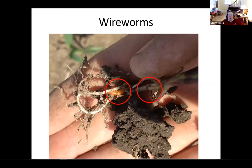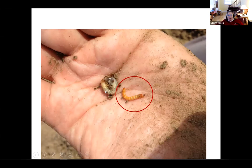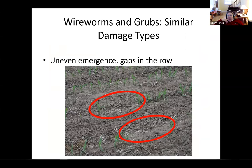Wireworms. This is another early season root pest, against which insecticidal seed treatments can be effective. So here we have a root pruning that was caused by this long, skinny wireworm. And here's a better picture of a wireworm. This is a white grub on the left, and on the right, inside of the circle, is this wireworm. From the surface, it causes a very similar type of damage where you get stand loss because of the effect of killing the plant from feeding on the roots.